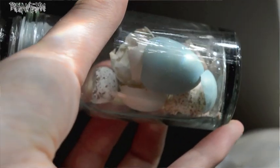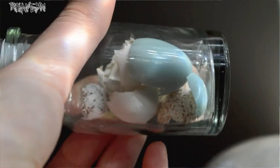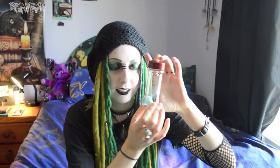Then this needs to have the jar changed as well because it's completely the wrong size and it's really ugly, but I also got this eggshell, which is a very pretty blue colour, and my mum says that this is probably from a starling. She said that she used to find them when she was little and they were from starlings, so that's probably what this is from.